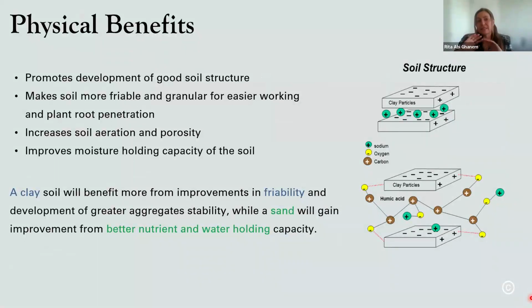Now, physical benefit. I would like you to think about the physical benefit of a humic acid like organic matter. What organic matter does to the soil is almost similar. It improves the structure of the soil. And when your structure is improved, you have more friable and granular soil for better penetration of roots, higher porosity, more air, and also humic acid improves the moisture holding capacity of the soil.